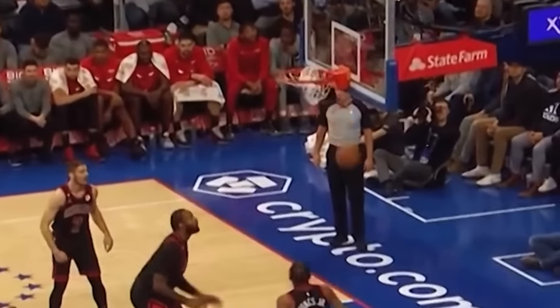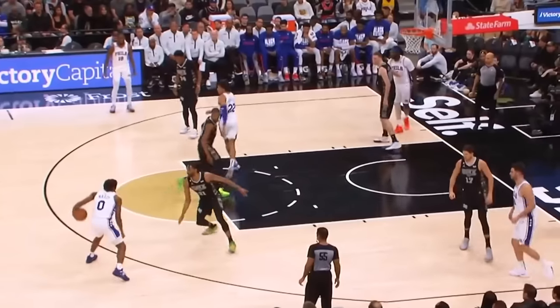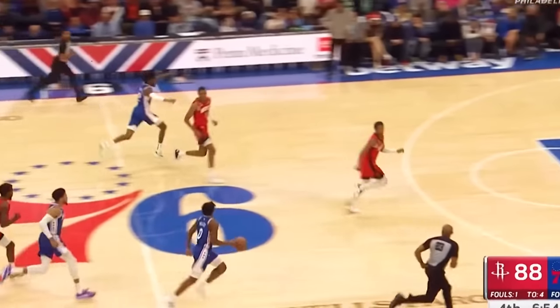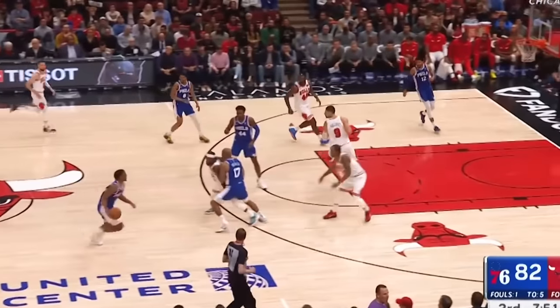And overall, he's great at just getting to space. It sounds oversimplified, but if you watch all of these clips, he's not making moves to make moves. He's just navigating the court, trying to get to space. Maybe that space is on the perimeter in transition. So he keeps it simple, stays in space, and gets an open three.